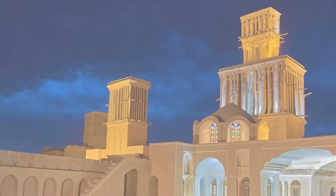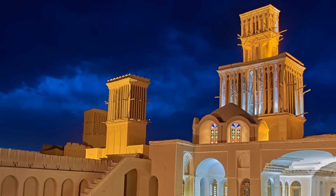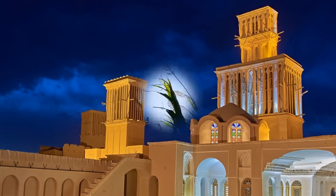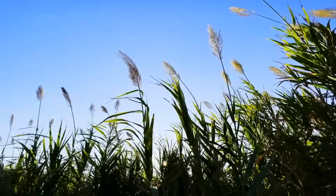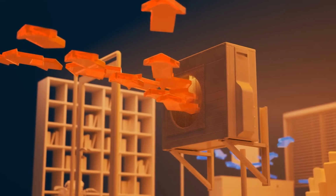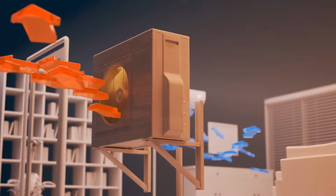The secret sauce lies in the details. The tower's height, the number of sides, the openings, and the positioning of the interior blades. Everything plays its role in how efficiently the wind towers work. Thanks to these wind catchers, ancient societies could enjoy comfy indoor temperatures without sweating.